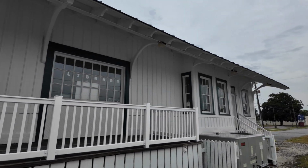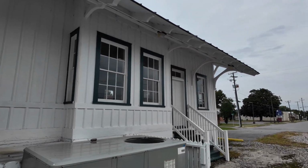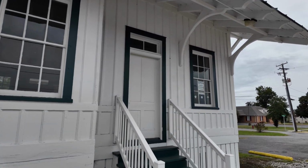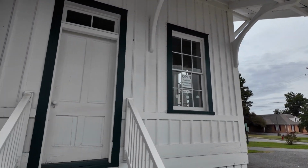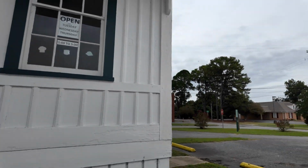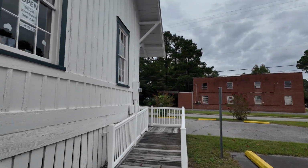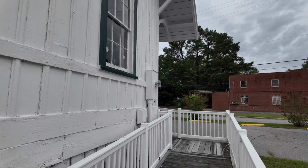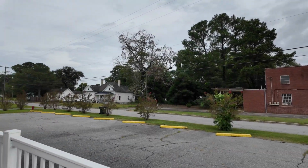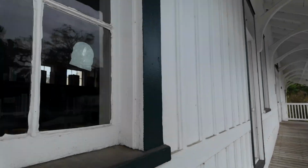I don't think you can get in it. It says, oh, the library, okay. That's an awesome use for a depot. It says open Tuesday, Wednesday, and Thursday. It said library on the window, so they'll let me know if I'm wrong. Let me go around the back here. All right, curiosity's getting, oh yeah, I see the books in there now.